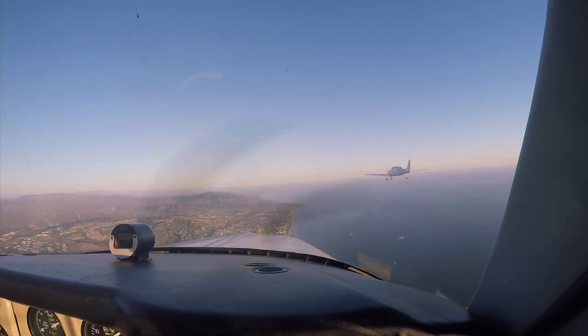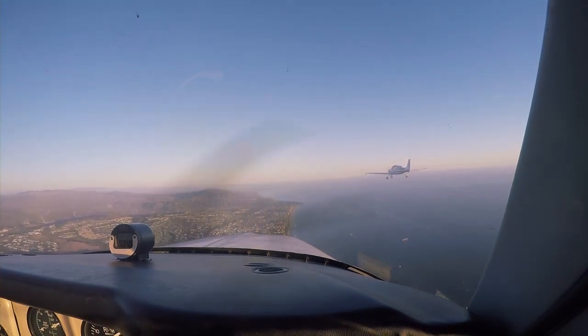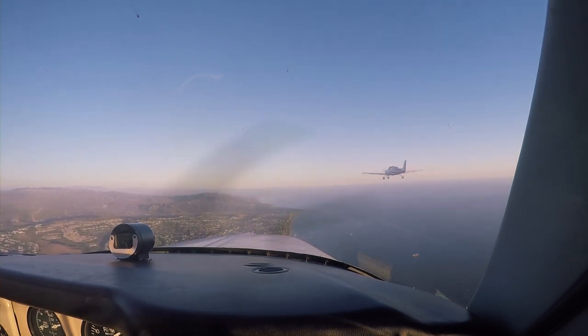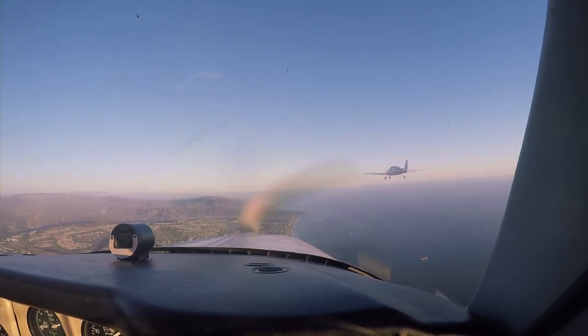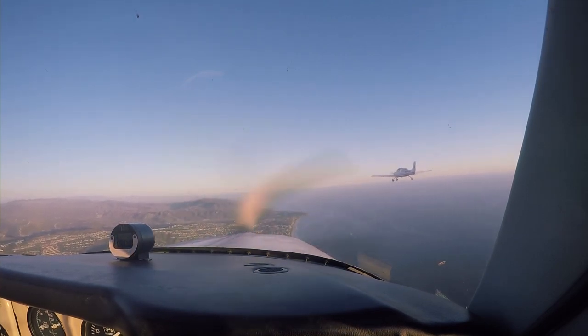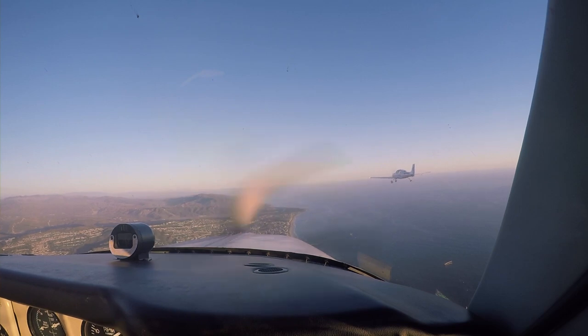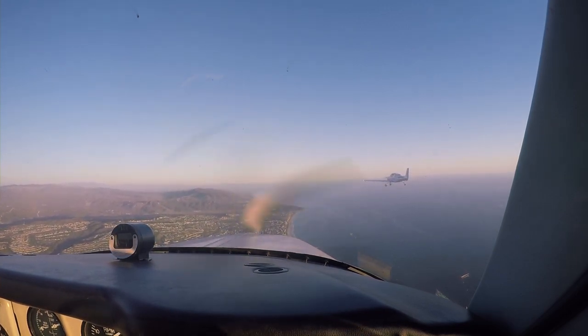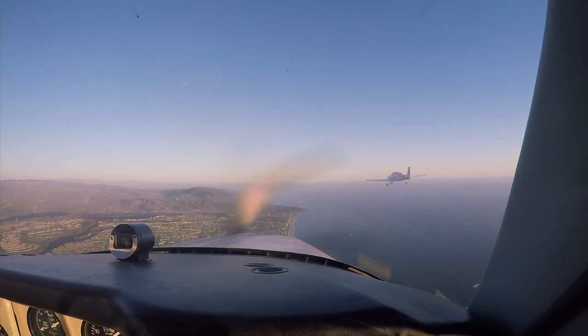That's his wake we're feeling. That's not a bad position. You ready for the left? Go for it. All right, turn left. Real gentle. You got it.